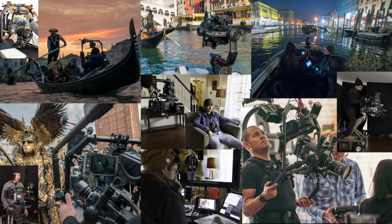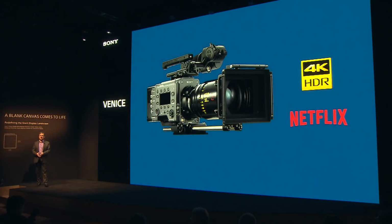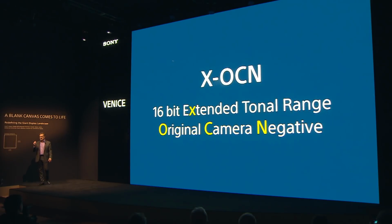Speaking of Netflix, Venice is approved for all Netflix 4K productions, and this includes in full frame and Super 35 modes. In addition, Venice is a very cost-effective production tool, especially when used with our highly efficient 16-bit XOCN recording format. And I want to emphasize here, ladies and gentlemen, 16-bit recording format.